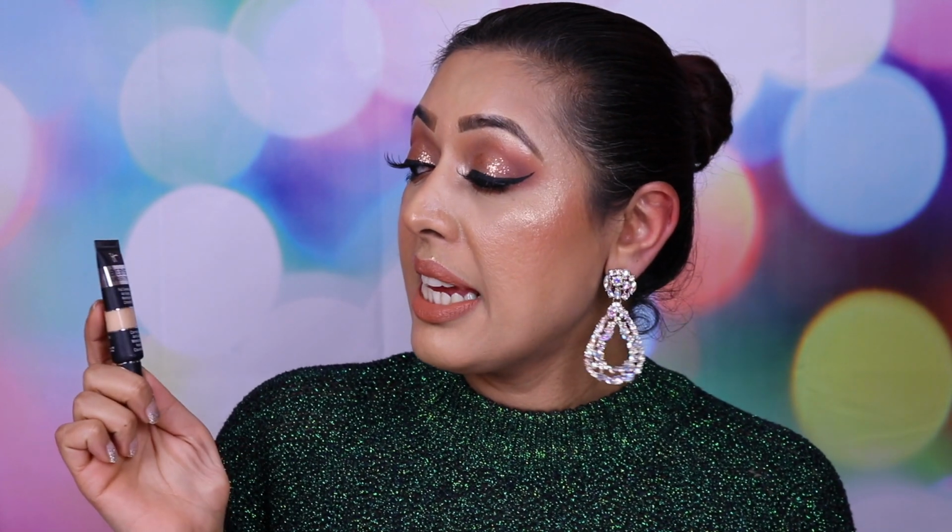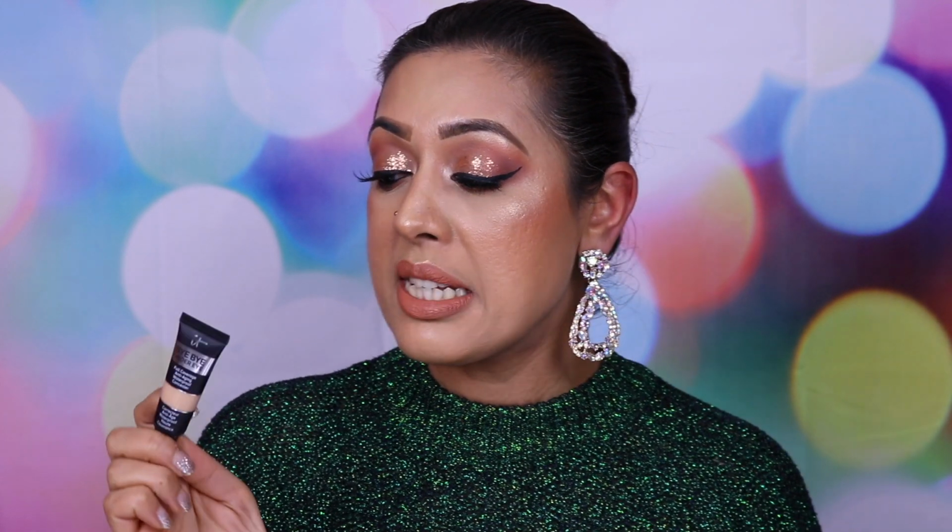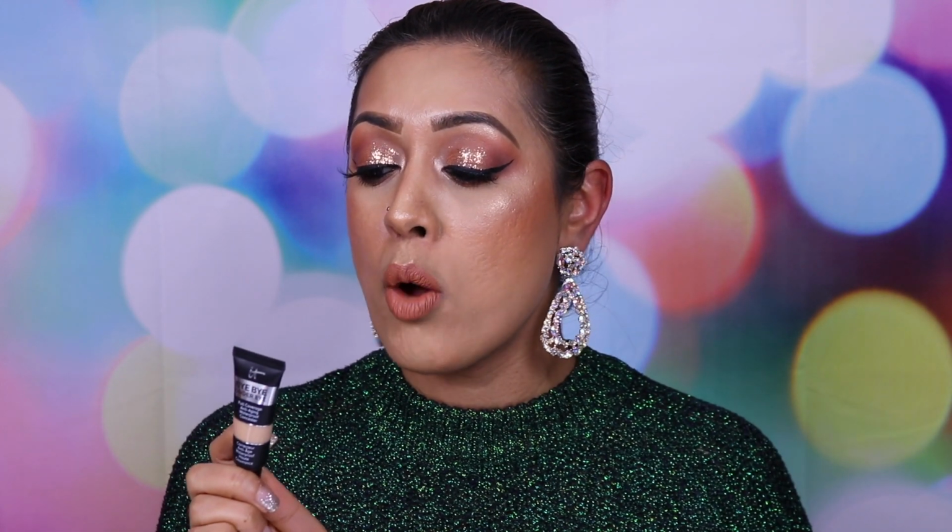A newer concealer of mine, probably the newest one that I bought recently, is the IT Cosmetics Bye Bye Under Eye Full Coverage Anti-Aging Waterproof Concealer. My shade is 22.0 Medium Golden Warm. This was gifted to me by IT Cosmetics. I have done a review, please check it out, where I show you 3 shades that they sent me. Love it. Absolutely excellent, full coverage, really nice and moisturizing.